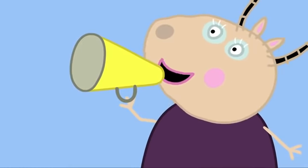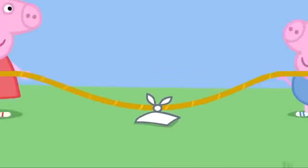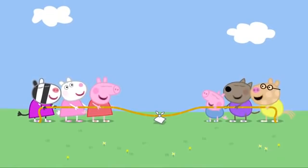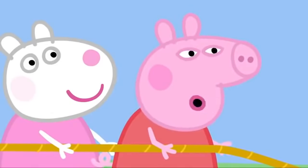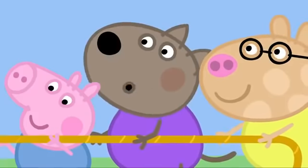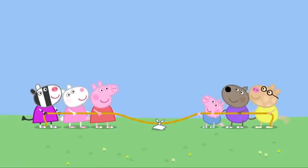And now for the last event of the day, the tug of war. Boys against girls. When I say go, you must pull the rope with all your strength. The girls will win. No, they won't. The boys will win. Ready, steady, go.